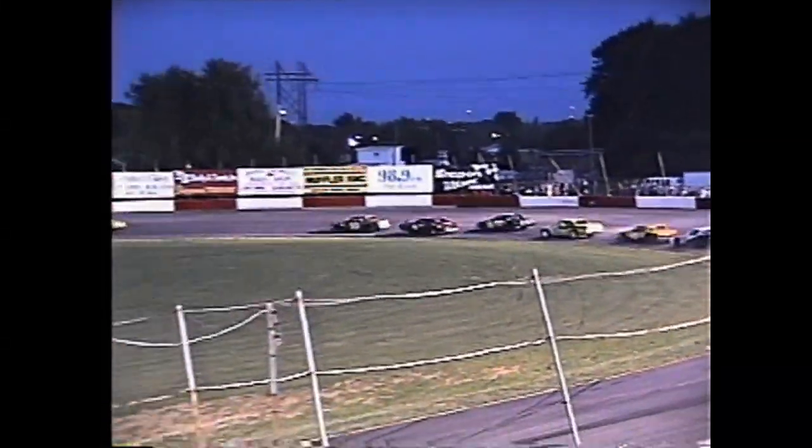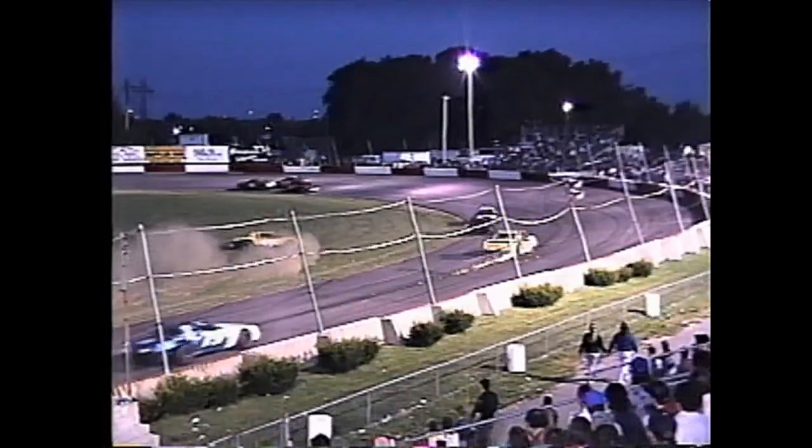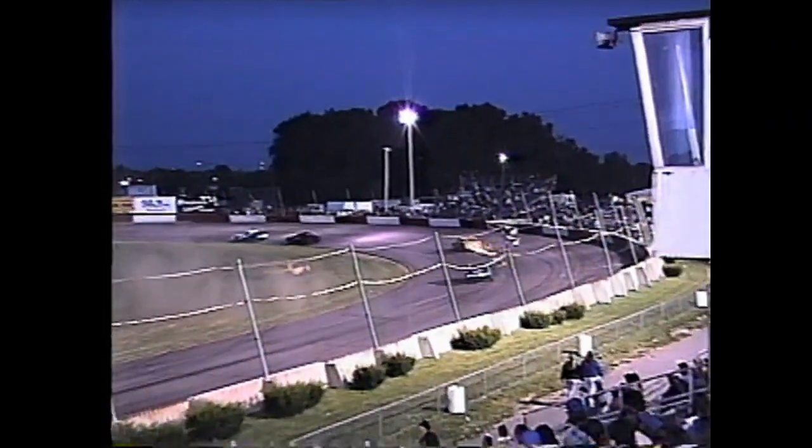The halfway signal, four laps down. If there was an award for the most heat races won, it would probably go to Randy Tharp. He has won eight heat races previously in 1994. And we got some major action on the front stretch.